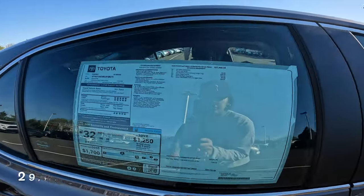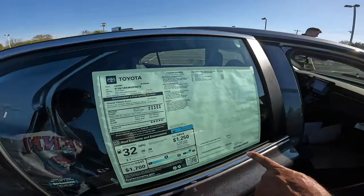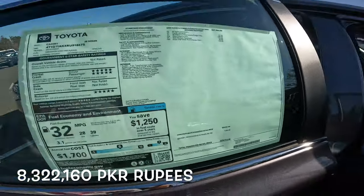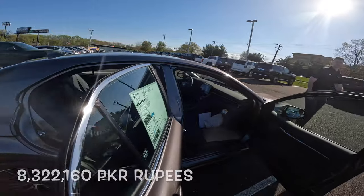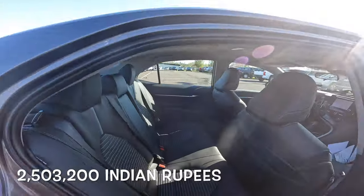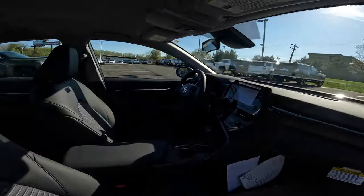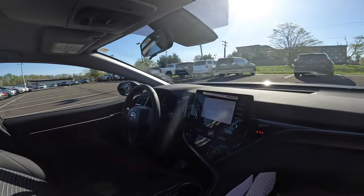2024 Toyota Camry sedan, and its price is 29,000. This is the back. Yeah. 30,000. And then over here is the passenger side, and then over there we got the driver's side.